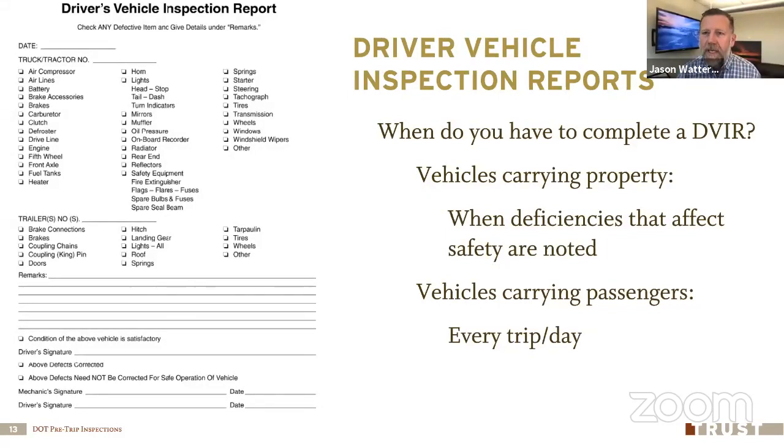What is our recommendation as the trust? I would be recording these reports every day, every time you use that vehicle. Why would that be? Well, I don't want to just record when I've got a deficiency. I want to show when I don't have one, that I'm doing these on a regular basis. I want to show that I've been reasonable and prudent.